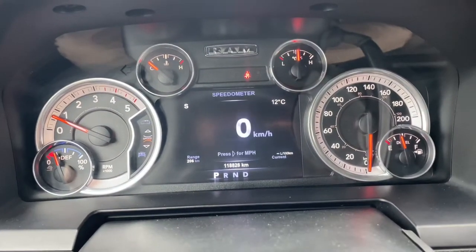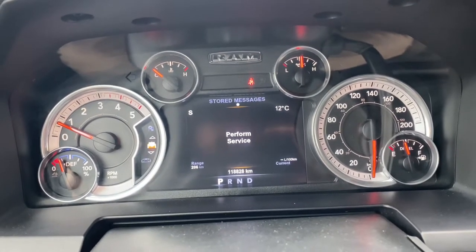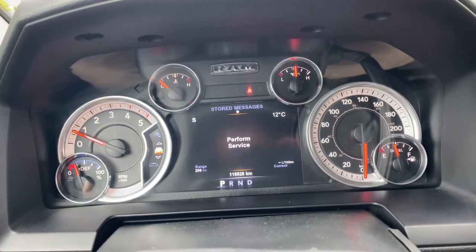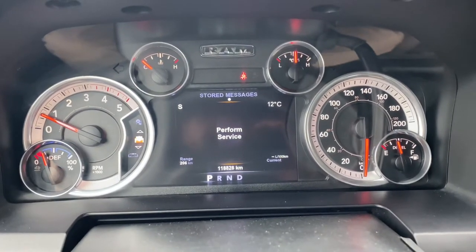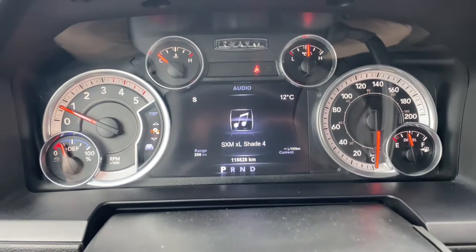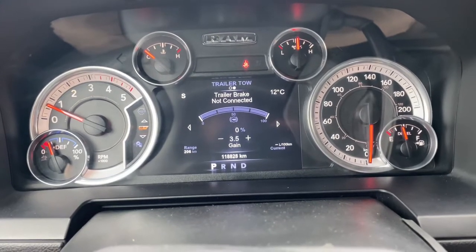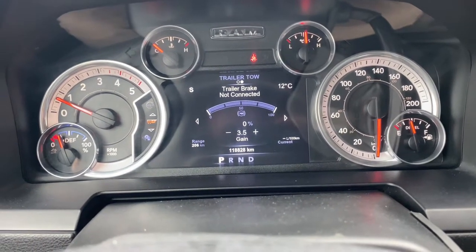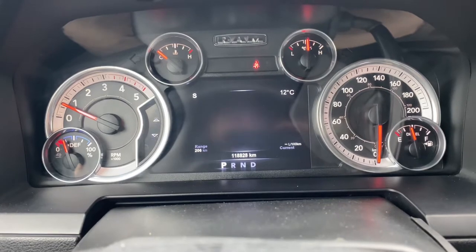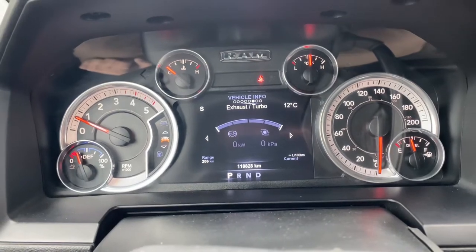We go up, digital speedometer, set up your screen, stored messages. So things like when your oil change is due, or if there's any diagnostic codes that come up, anything like that, they'll be in the stored messages. And we have our audio for the radio if you want to just see what you're listening to and your volume and such. Your trailer information. Your trip settings. Fuel economy. And back to where we were in the vehicle info section.